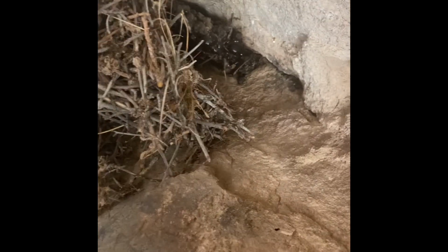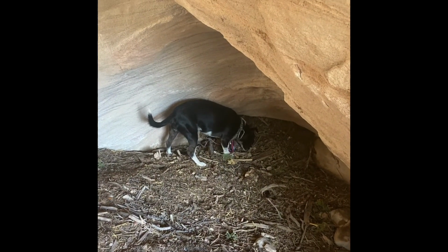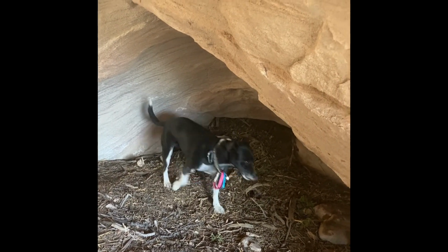Is there an egg in there? I can't tell. I'm not going to put my finger in there because my scent will stay on there, so I don't want to do that. So I just want to see if there's anything in there. I don't think there is. So what do you got?